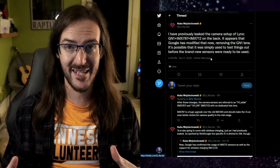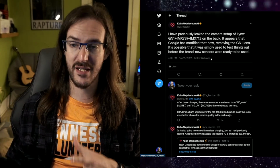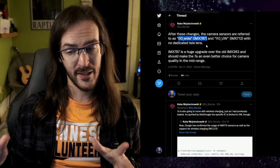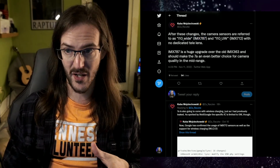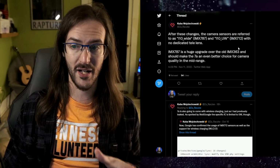So that is a massive improvement over the 12.2 and the 12 that we had on the 6a. They go on to say here that L10 wide is what we're calling the 7a, and that makes sense. Keep in mind there's a wide and an ultra wide, not a primary and an ultra wide. Technically the primary is a wide lens, and then ultra wide we see for the 712. So all of this makes a lot of sense.